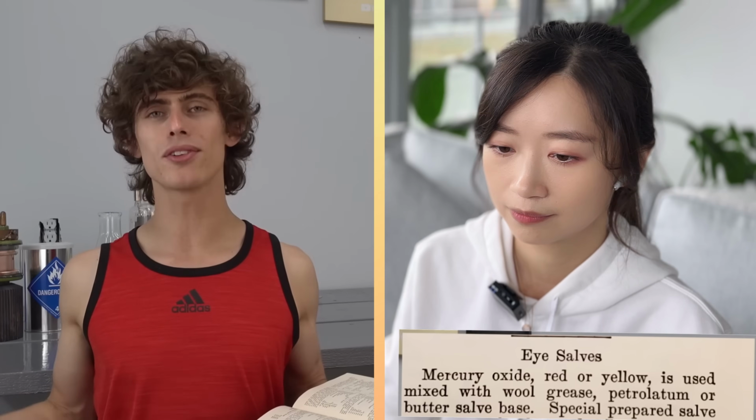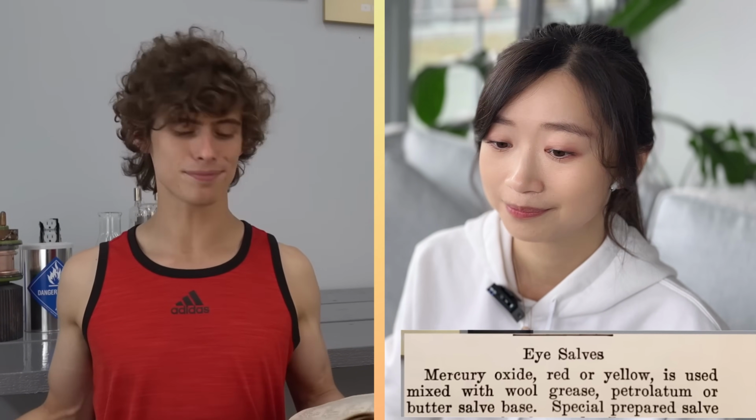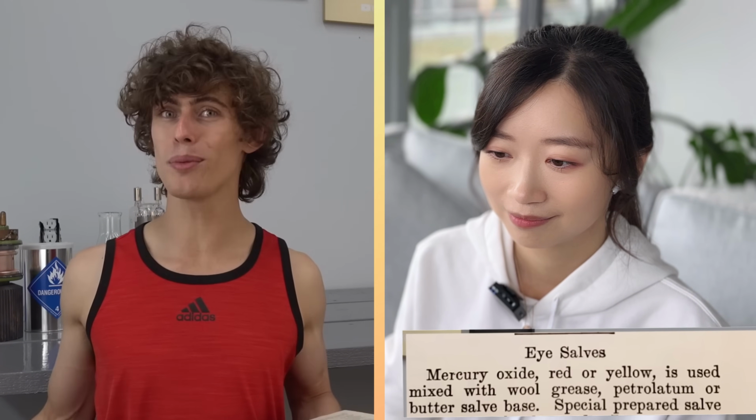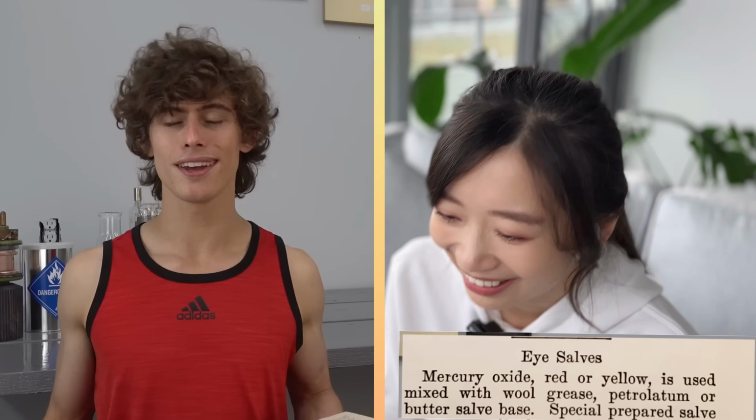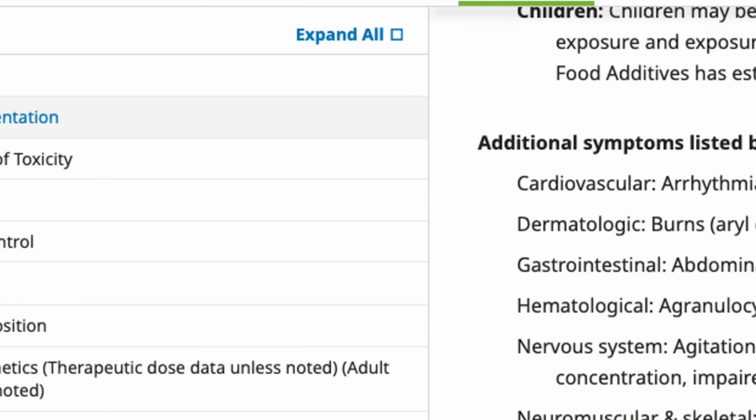If you're like most people and stare at screens all day, there's a good chance you've dealt with dry and irritated eyes at some point. So what's the solution? Mercury salts and opium applied directly to your eyeballs. If that doesn't make your eyes feel better, I don't know what will. Oh my god. Let's see what happens if you apply mercury directly to your eyes. Wonderful. Blindness.